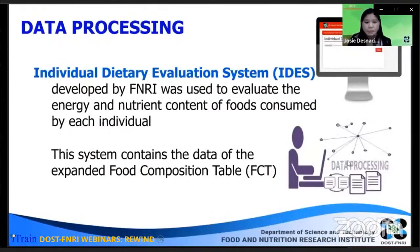So for data processing, a computer system called the Individual Dietary Evaluation System, or IDES, developed by FNRI, was used to evaluate the energy and nutrient content of foods consumed by each individual subject. So this system contains the data of the expanded Filipino food composition table.